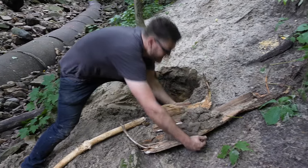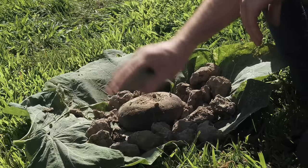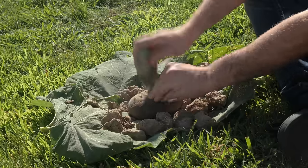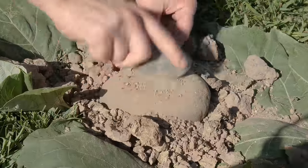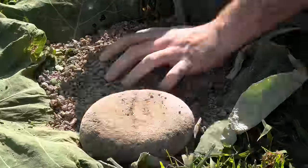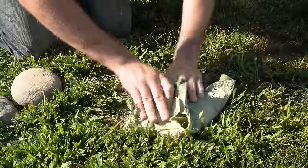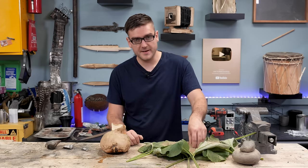Take that bag and start processing it. Then I process the dry clay by breaking it up and picking out any rocks and other debris. All right, so I got my clay ground up to a relatively fine powder, removed all these solid rocks, except for this one. Should hopefully be ready to make it into something.